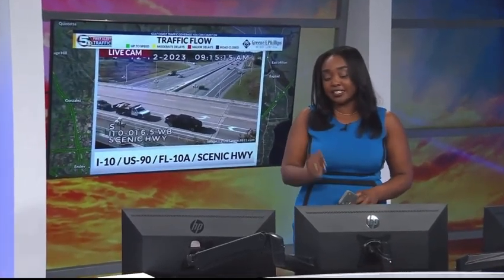Last check of your morning roadway. Still not looking too bad out there if you're going to be hitting the road anytime soon. Right now we're looking at I-10 near Scenic Highway over in Northwest Florida. Both the interstate and Scenic Highway looking good in this view.